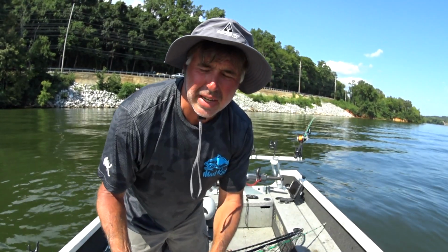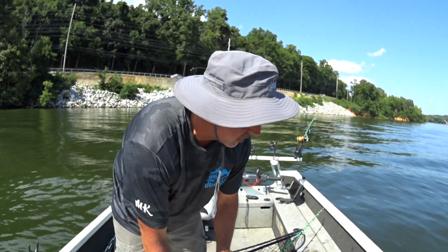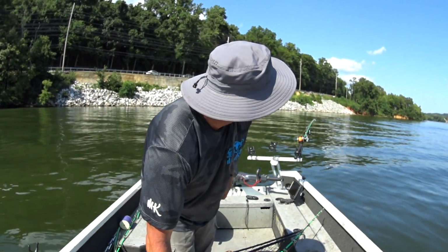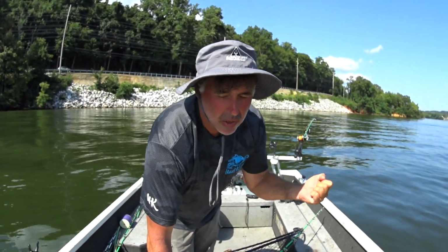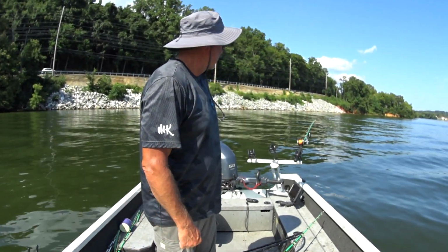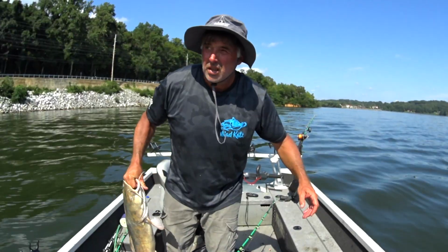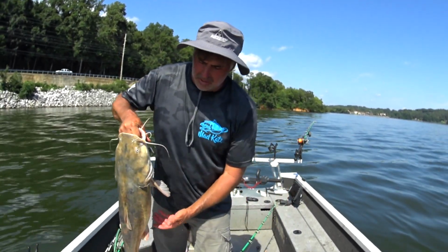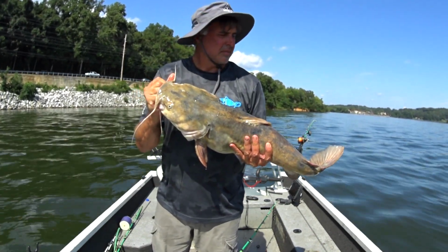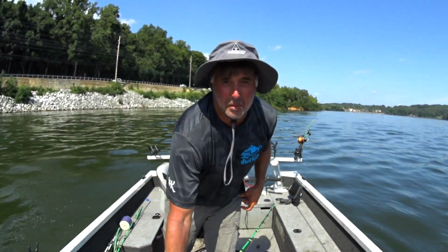I figured there'd be a flathead laying here. Just a matter of getting them to eat. They only eat when they want to. We got it on a live bluegill. But here again, it's not a large flathead. Nice fish to a lot of people. But again, all my giants have came on cut skipjack. Sitting out here in the hot summer sun waiting on one of these things to eat. That was a rambunctious little fish.